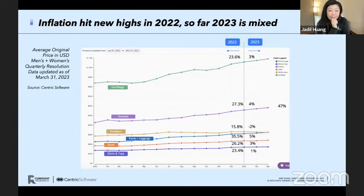So Jade, I want to ask you, do you think these price increases are in line with price increases from CPI trends? And what do you think is driving some of these high levels of pricing across certain categories?